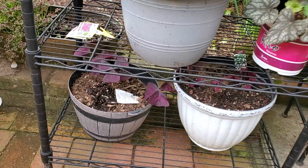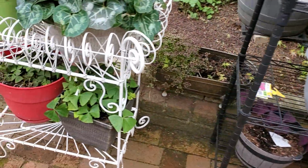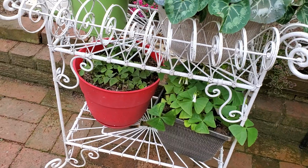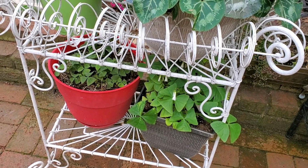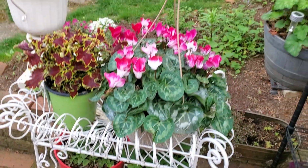And there are the shamrock plants. That's the dark leaf ones. They stayed in the garage all winter. They go completely dormant, no leaves at all. And I brought them out and started watering them a couple weeks ago.